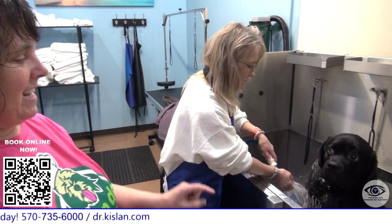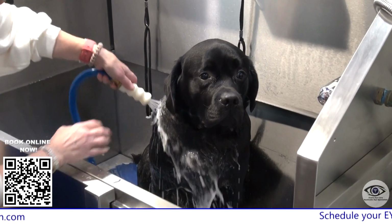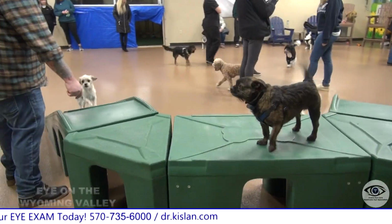Get the shampoo and the water pre-mix and come out of the hose. You get them clean in all their nooks and crannies. And then you just put it on rinse, and then they have the dryer in there too. Wonderful. I love it. I like how open it is for all the dogs to play.